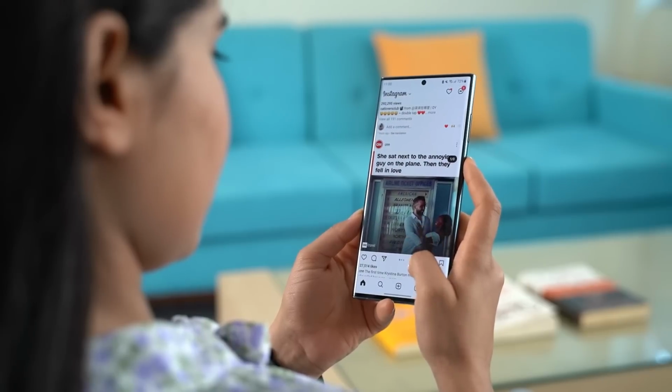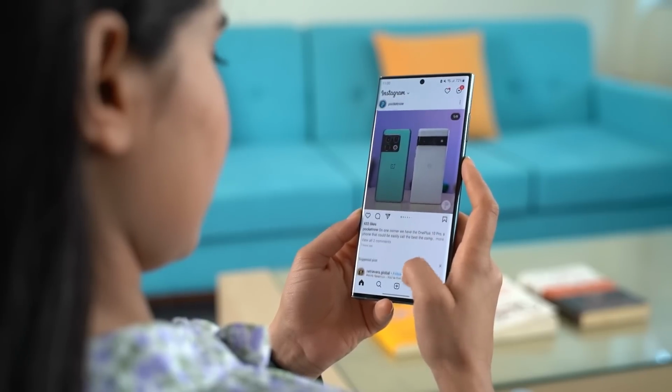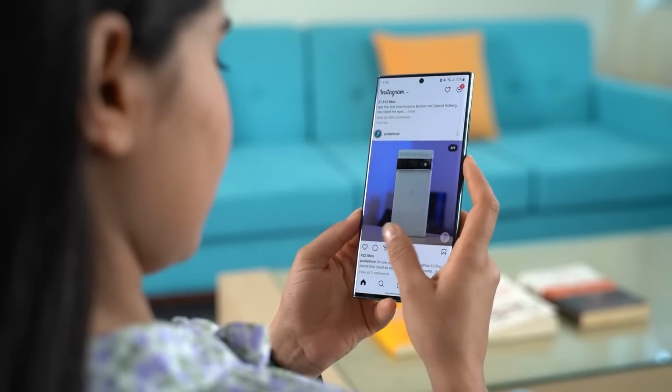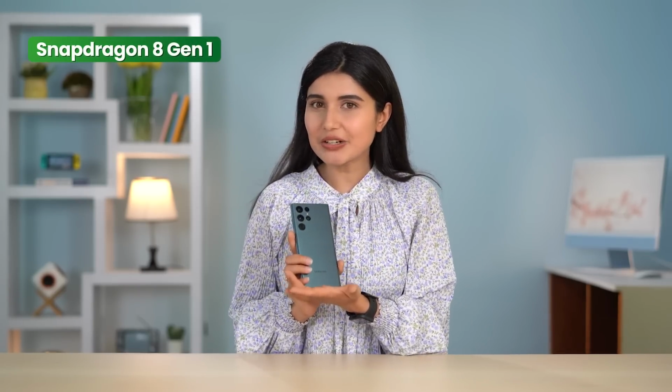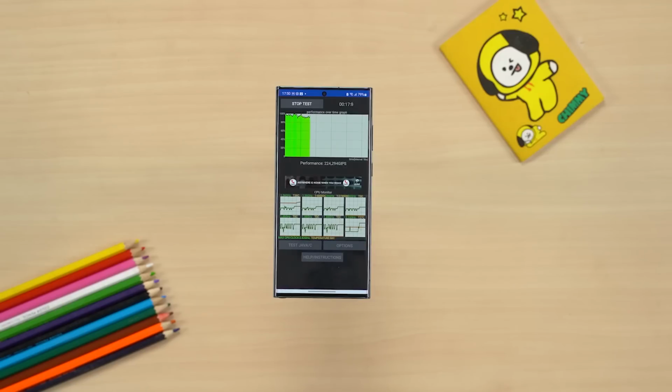Alright, let's talk about its performance now. And here too, I've had very little to complain about this phone. The Galaxy S22 Ultra works flawlessly when doing regular everyday tasks, and gaming on it has been a good experience too. I think Samsung has implemented the Snapdragon 8 Gen 1 quite well here. I have used many phones with this very chipset so far, and yes, they all heat up if you stress the CPU and GPU, but the S22 Ultra tries to maintain cooler temperatures, and more importantly, it cools down a lot faster as well.